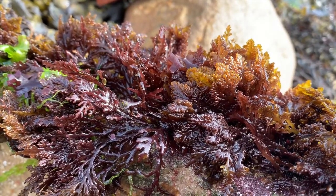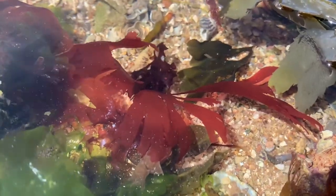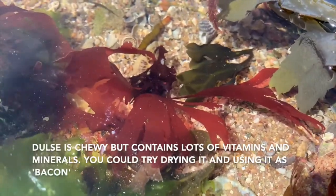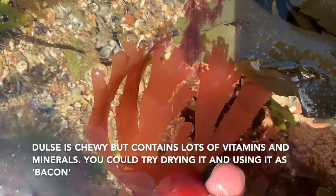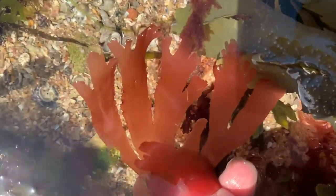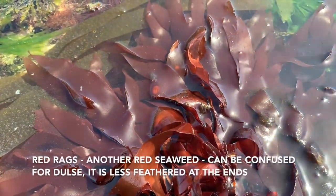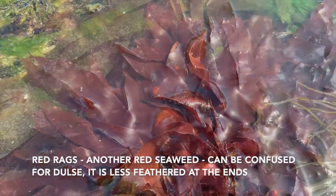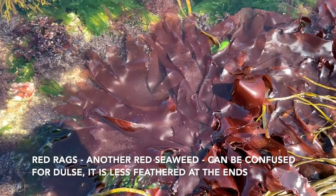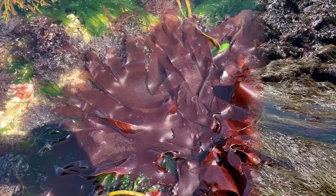Dulse is the other red seaweed that has quite a chewy texture because of its high water content, but it also is quite rich, so you can use it in place of meat. It can be cooked as a vegetable or dried and flaked, and it's high in lots of vitamins as well as protein and fibre. This last red seaweed is slightly different. It's called red rags. It's not dulse, but they're often mistaken for each other. It's also edible, but not as commonly eaten.